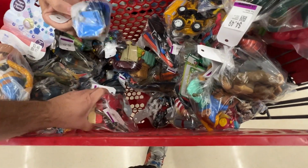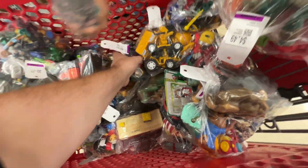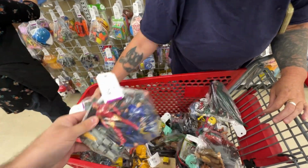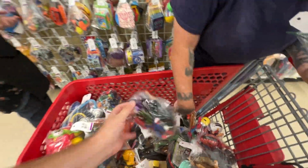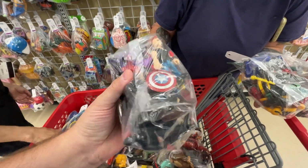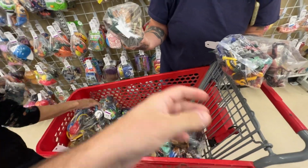Really, the key to this bag is to find a bag that has several, like 2, 3, or 4 individual figures I can sell, or just a ton of smalls that I can lot up and make some money on. This one right here, it was borderline, but I decided not to get it. It was too many cheaper, modern McDonald's toys, not the vintage stuff I'm looking for. This had a lot of small stuff in it, a lot of miniature figures, Captain America, Thor, Spider-Man. Definitely ended up getting that bag.